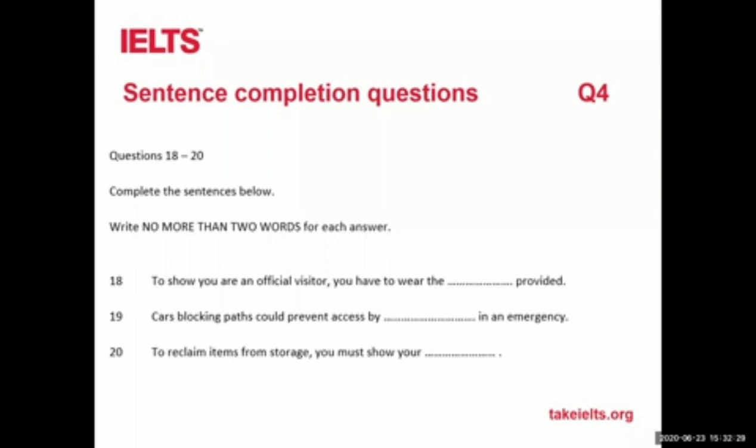Well done. 85% of you got it right in the poll. Yes, it's going to be a noun. We know it's a noun because we've got the, which is the definite article, which is usually followed by a noun. And we know it's something that is provided. So we've got to hear a noun to fill that gap.